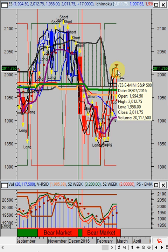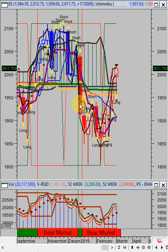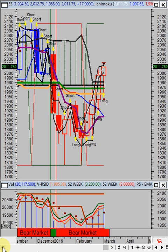As you can see, the bars on the weekly chart are still red, indicating that the market is still under selling pressure at this point. It's still in a bear market. As you can see here at the bottom, it says bear market. Right here, you see a little red bear in the corner here. We're still bearish, even though the market is rallying. So this is a little corrective rally in a bear market.